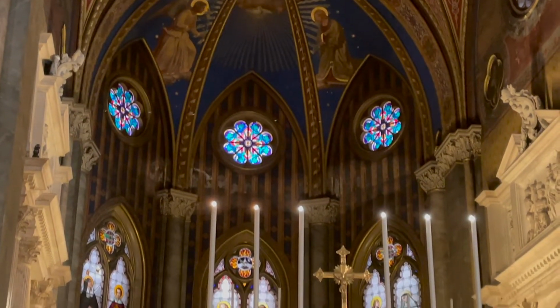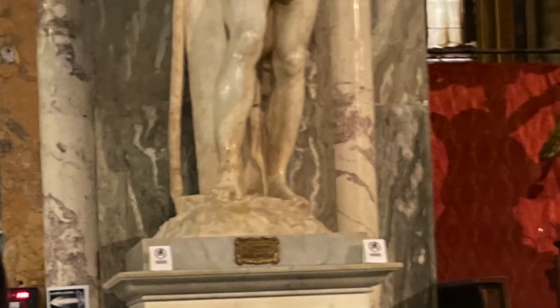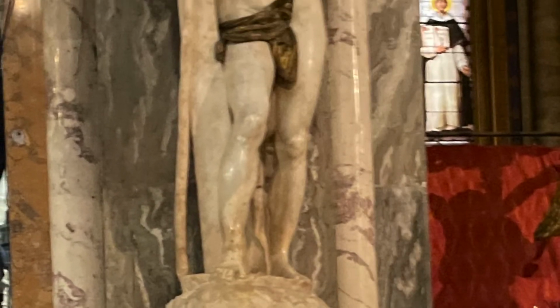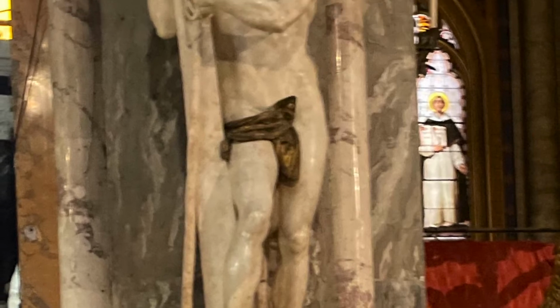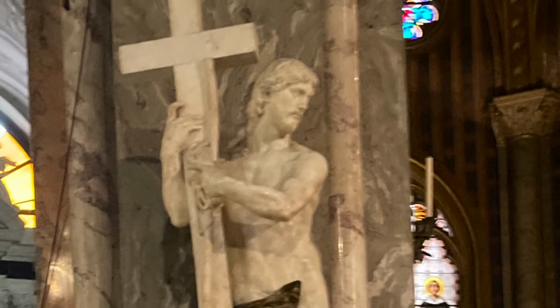This church houses Michelangelo's Minerva Christ, or Risen Christ. This was his second attempt at this iconography, as his first sculpture's marble ended up having a black vein through the face. The bronze loincloth was a Baroque addition.